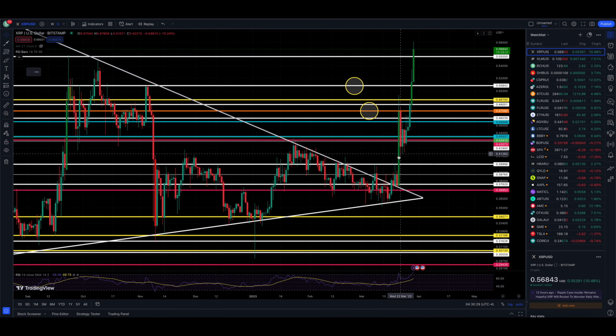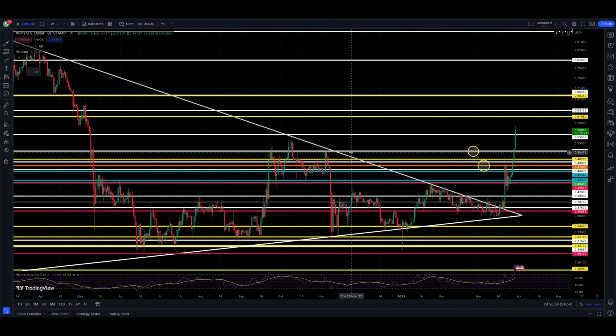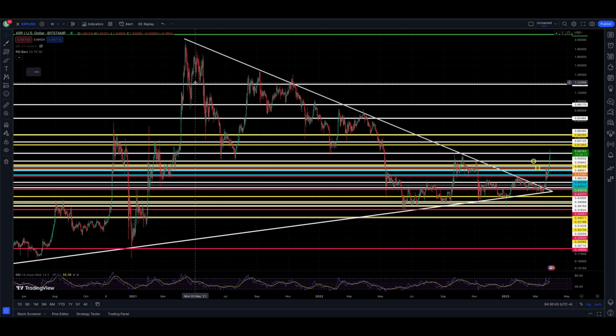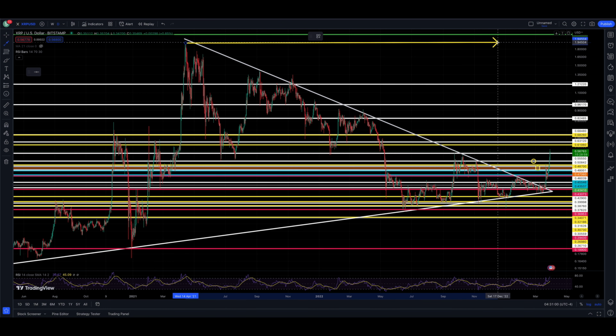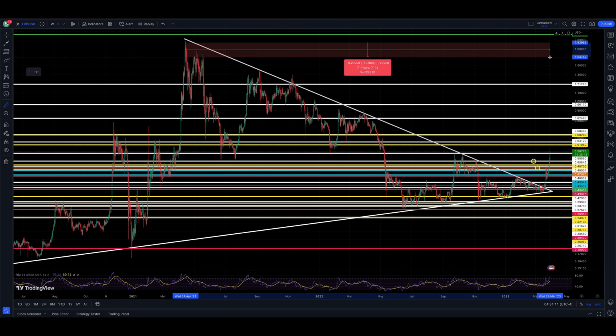All right, so the reason why you're here is to check out XRP. Let's take a step back, guys, and talk about this pennant pattern, or call it what you will, that the price has been in going back to April of 2021, so just about 2 years ago. Today's the 29th of March. The high was like the 14th or so of April, and if we head to today's date, it's looking like this is 700 plus days.